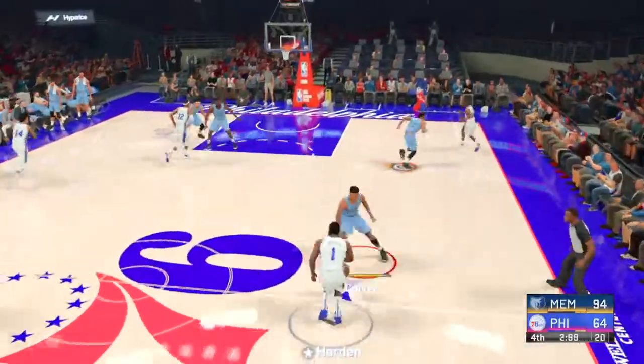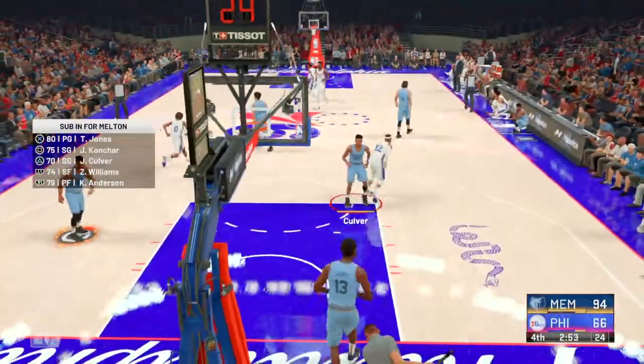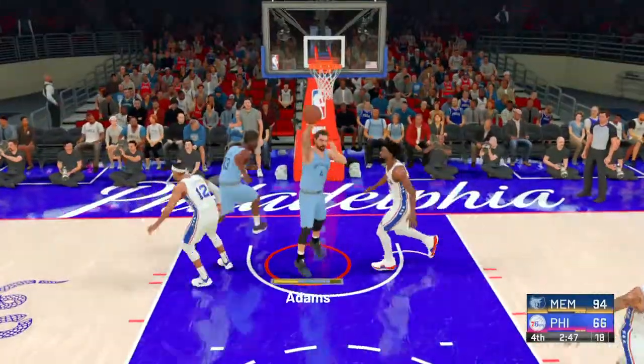Embiid's got 5 rebounds tonight. Inside. And Harris gets it to go on the assist by Harden. Their interior has been inferior defensively. It has got to tighten up. Brooks finds Adams.